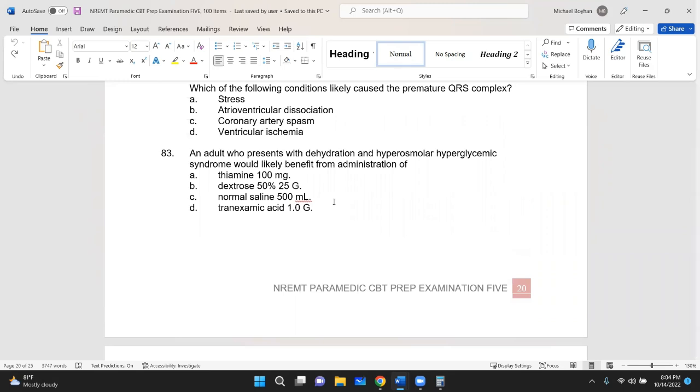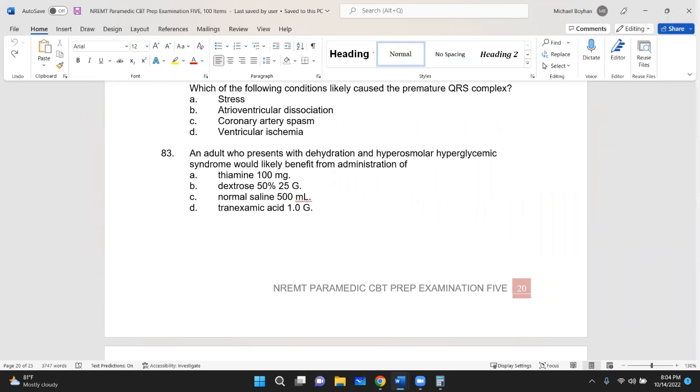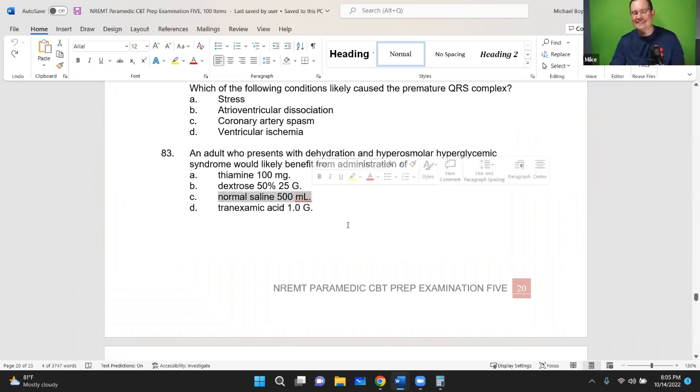An adult who presents with dehydration and hyperosmolar hyperglycemic syndrome would likely benefit from an administration of what? Let's see. Come on. You've got a patient with hyperglycemia. What are you going to give them? B, dextrose. You're definitely not going to give dextrose to somebody with high blood glucose. Oh, what am I thinking? You're going to give C, normal saline.